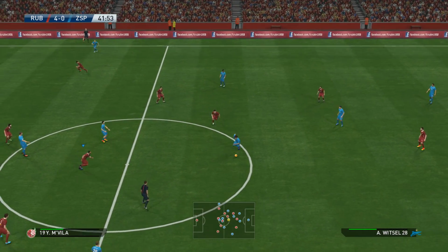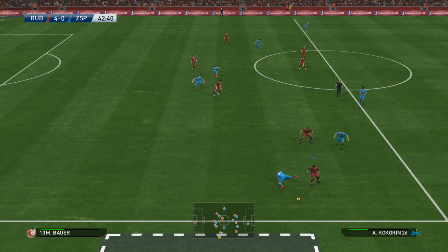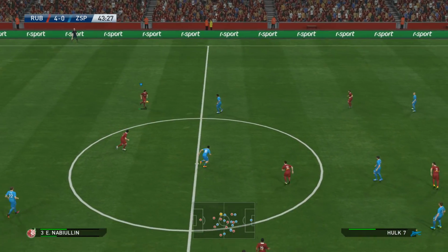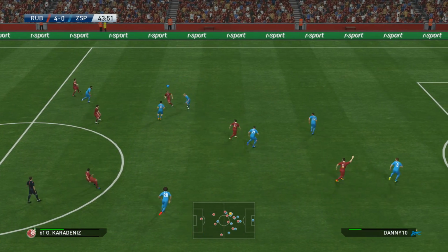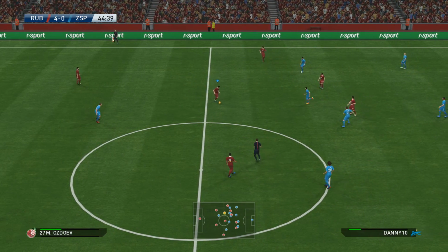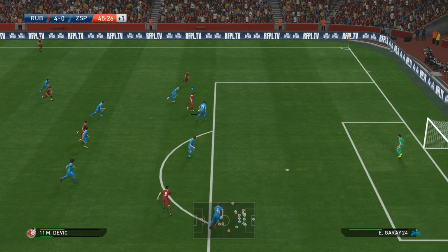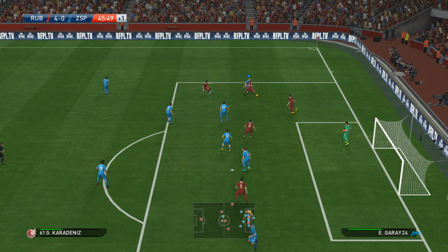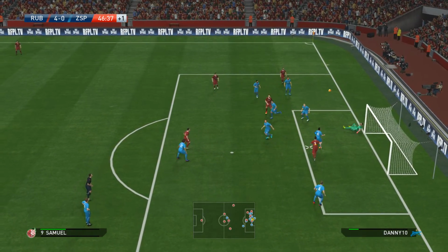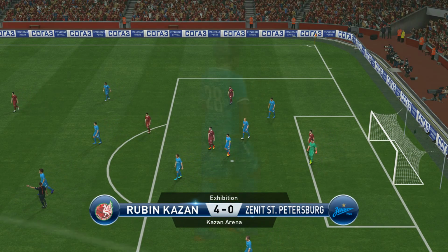Garcia, Witzel, Cochrane, Crescito, crunching tackle, who's going to make this theirs, knocks it towards the front, for him. Can he score? Danny knocks it away. And that'll be the final action of the first half.